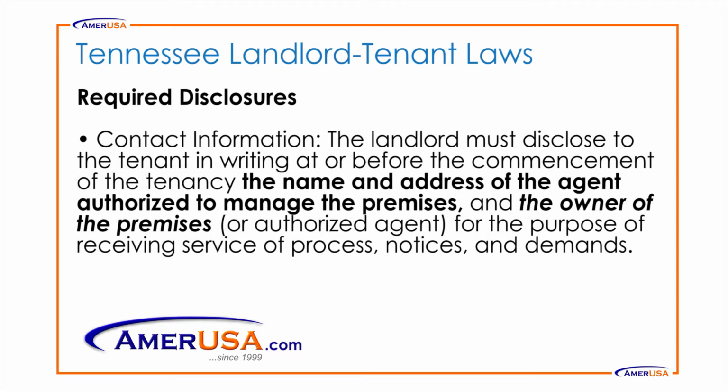Required disclosures. Contact information. The landlord must disclose to the tenant in writing at or before the commencement of the tenancy the name and address of the agent authorized to manage the premises and the owner of the premises or authorized agent for the purpose of receiving service of process, notices, and demands.